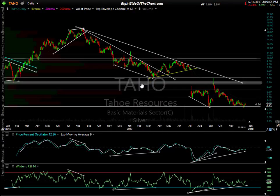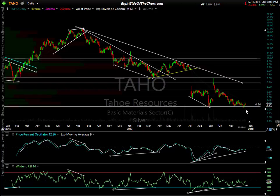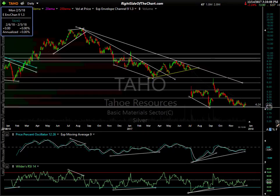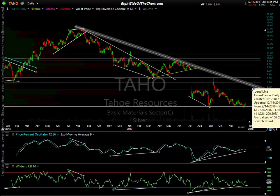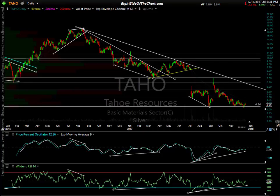Cuts both ways. Tahoe Resources, nice at support, 4.24-ish, maybe a hair lower, but it's been dancing around that support level. Strong divergences. We had a divergent low right here at this point, and boom, this thing popped. Call that a dead cat bounce, call it what you want. That was a 60, almost 60% rally right there off this divergent low. This is a much larger, more powerful divergent low. We're at that same support level now. Minimum target, I think, would be this downtrend line, and we can probably hit that $7 level again. So there's a lot of potential in this one.